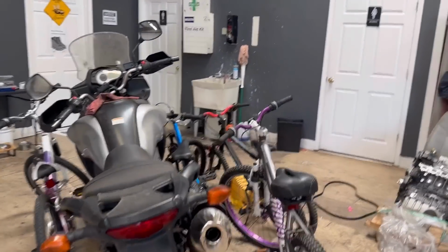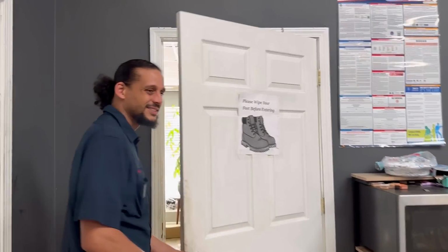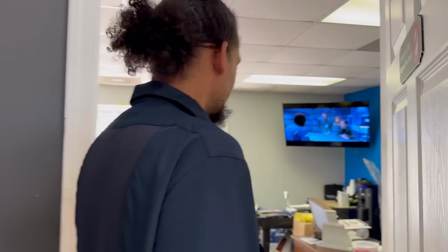I like how you have all the bicycles. The kids do this? Oh, Mikhail did that. Park them next to your bike. Yeah, one of our friends has been helping me around the shop. Yeah, for sure. Shout out to him.